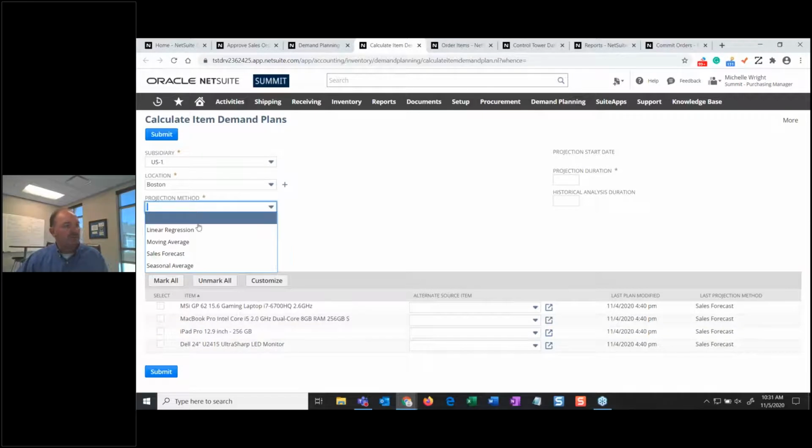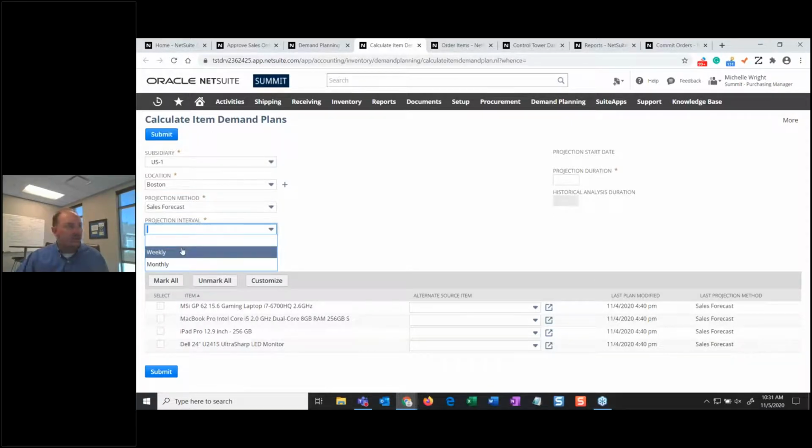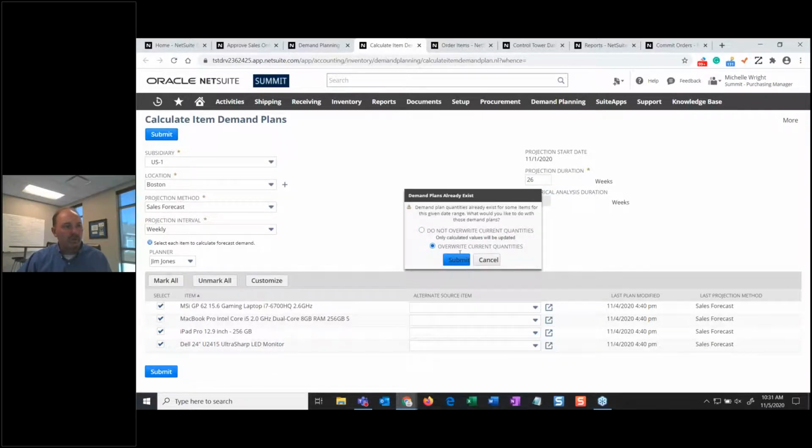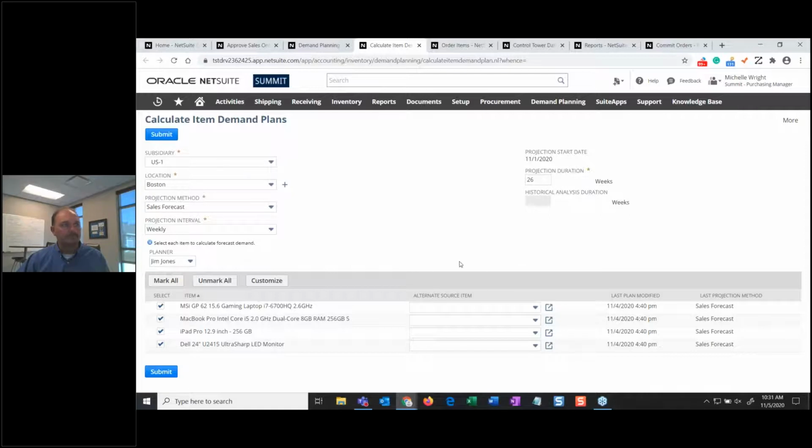So we have these different projection methods. We can look back in history. We can do linear projections. There's all sorts of different things that we're going to do. We're just going to do sales forecast. We can put them in weekly or monthly buckets. I'm going to do weekly. We're going to mark all, and we're just going to look out 26 weeks. We can go up almost to a year, but in the end, we're gonna run this demand plan.